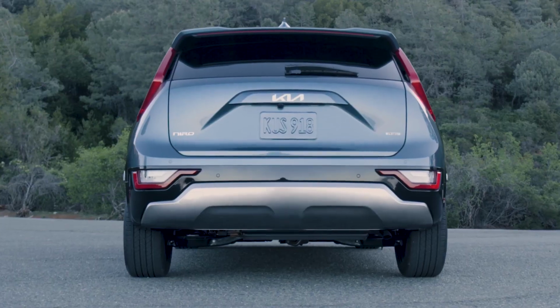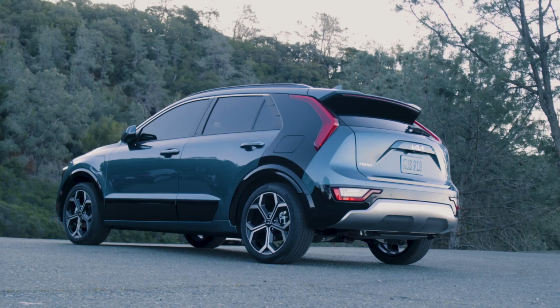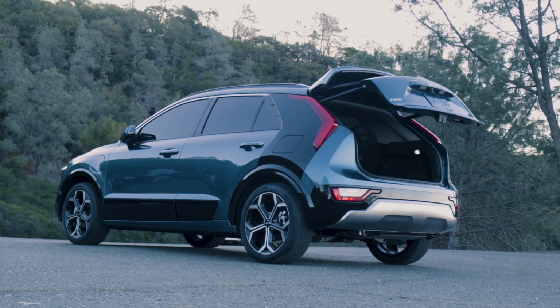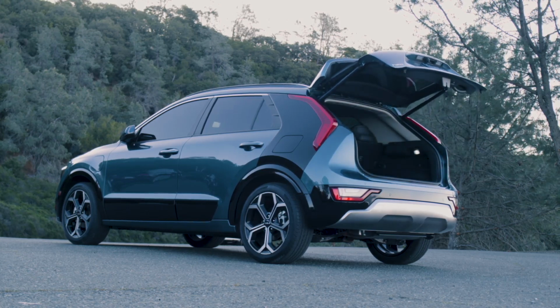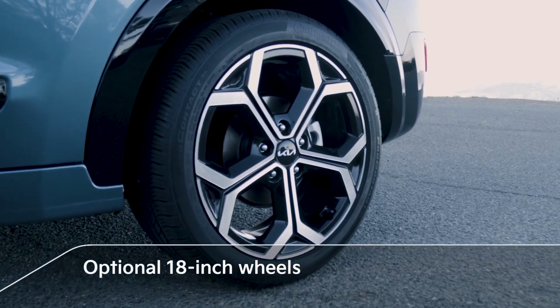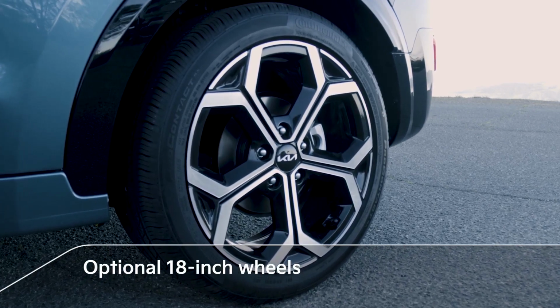Available in a striking two-tone color palette, the air blades define Niro's C-pillar. Air flows through the blades, which thrust the wind past the standard LED boomerang taillights and out past the rear of the vehicle, aiding aerodynamics and fuel efficiency in the process. The bold design theme continues with a rugged skid plate garnish on the lower bumper. And for the first time on Niro, a smart power lift gate is available, which can be set to open automatically as you approach. The hybrid and plug-in hybrid models complete Niro's more aggressive look with sporty, optional 18-inch wheels.